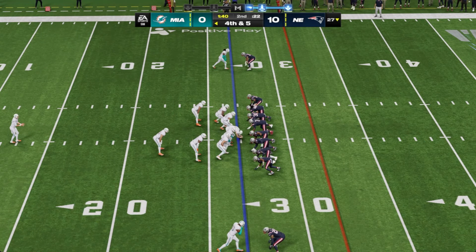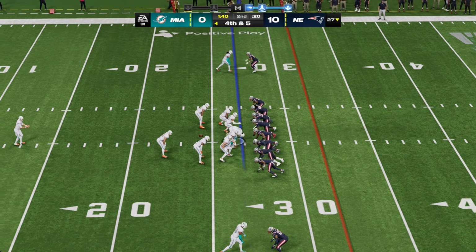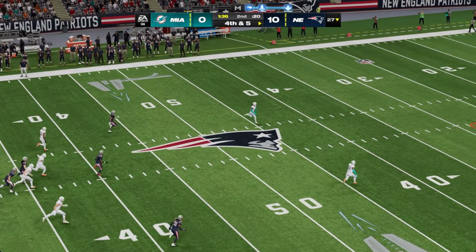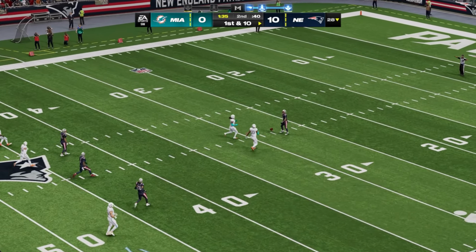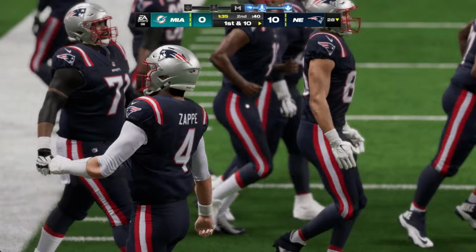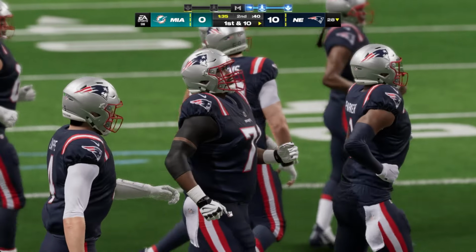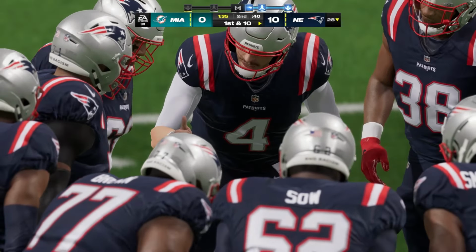On is Jake Bailey to send this one away. He's been a busy man here in this first half as he gets it away. A 41-yard punt there with no return. And it will be 1st and 10 as they take over. New England trying to get a place on offense.